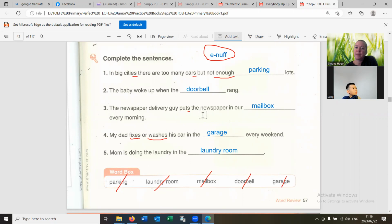The newspaper delivery guy puts. You have to say that s, otherwise it sounds like you are saying puss. They call a cat a puss in Dutch. So the newspaper delivery guy puts. Yes, very good. My dad fixes or washes his car. Very good. Okay.